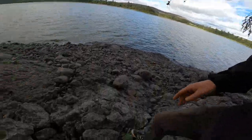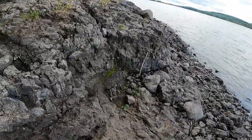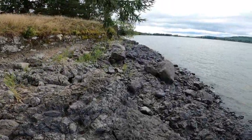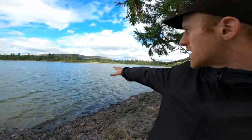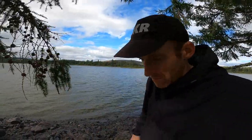So look at this, folks. The land here is just incredibly rocky. I never realised that the ground was like this here. I thought it would just all be kind of muddy pebbles, like what you see at all the other sides of this loch.